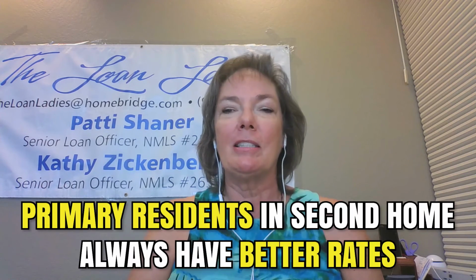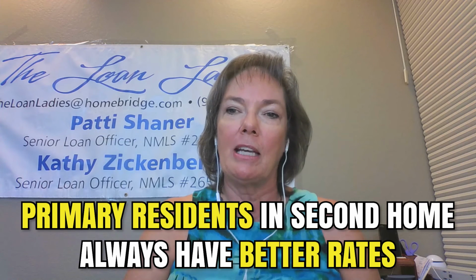Because if you think about it, the risk to the lender is more if you're looking to take money out of your investment property. If you lost your job and you had to quit paying a mortgage, which mortgage would you quit paying on? The house that you don't live in. So primary residence and second home always have better rates.